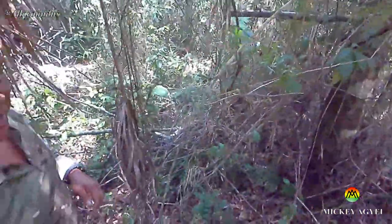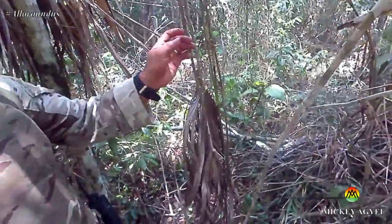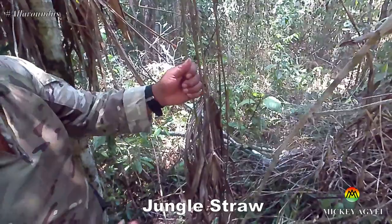And also another one. This is the first time trying termites. Tasteless. I didn't chew anyway, I just swallowed them. I hope they died in my stomach. And then another one. This one is like a jungle straw.